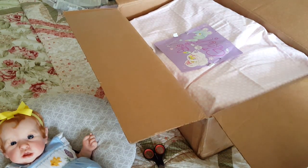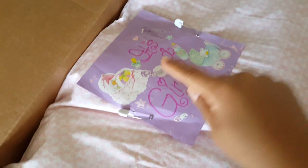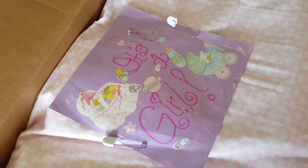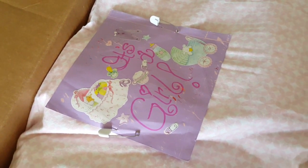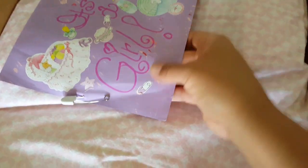She decorated it so pretty. Let me take you down from the tripod and let me just show you really quickly. Look at that. It's a girl and she put diaper pins. And look, it's a blanket. Oh, Shelley, you are just the sweetest. So much love you put into boxes that you send me and others in the community. Thank you, my sweet, sweet friend.